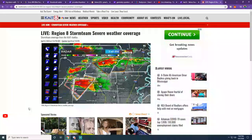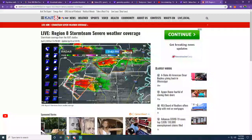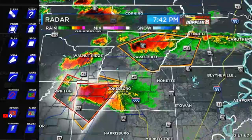There is a confirmed tornado warning being put out for Jonesboro, Arkansas, and Craighead County. I know we just got through with another tornado just 2 weeks ago, but just watch this. Hail, I think, still continues to be the greatest threat with this storm at the present moment. Now that could change if that storm continues to wrap up.